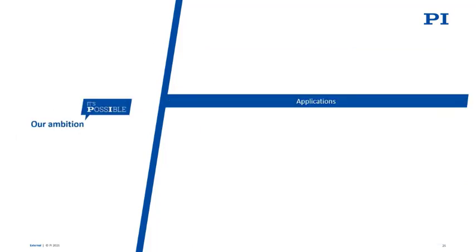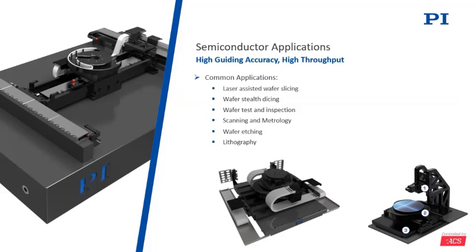Let's explore some of the applications that can really benefit from the air bearing features. Precision motion systems play a vital role in semiconductor manufacturing applications, where nanometer level accuracy and repeatability, high speed and high throughput, and clean room compatibility are essential to different parts of the process. And these are all characteristics of a precision air-bearing motion system. Some examples of these applications are laser-assisted wafer slicing, wafer stealth dicing, wafer test and inspection, scanning and metrology, wafer etching, and lithography.